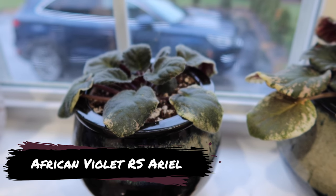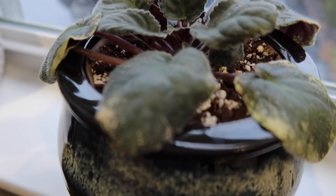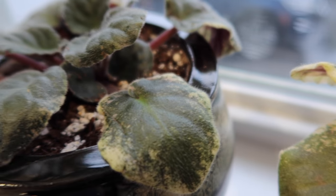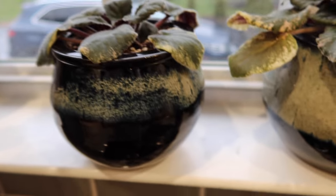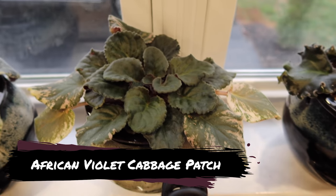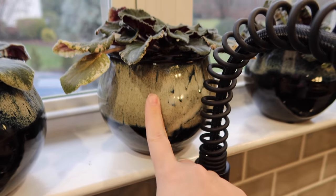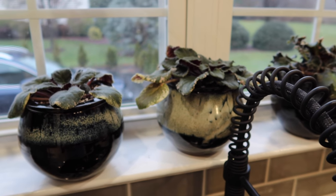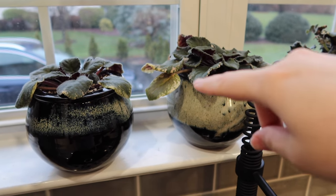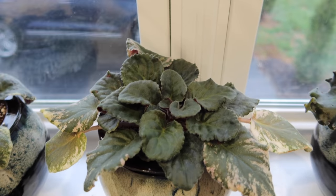Forgive me because I don't remember the names of these African violets, but I will put them below if I can find them. This is one of my variegated African violets, and I think it's so cute because it has a rounder leaf than my others. It's super adorable and easy to take care of. Over here, this much larger African violet, I got these two at the same time, but I potted this one in this pot a lot sooner. If you pot African violets into a bigger pot, they will grow so much larger. It is insane. My mom did the same thing with hers, and hers is gigantic now.